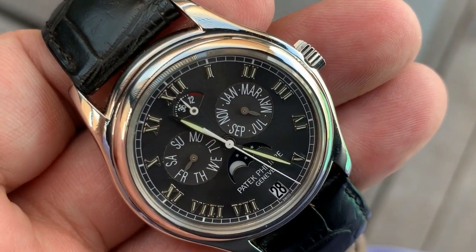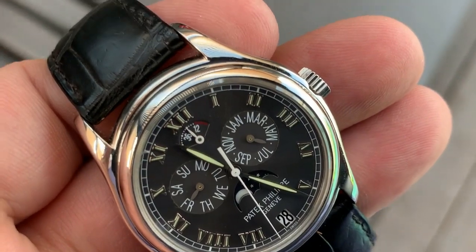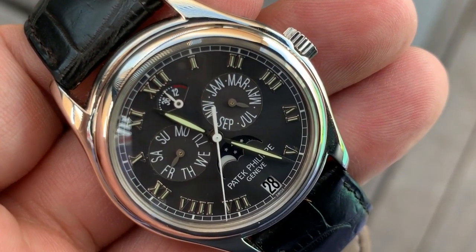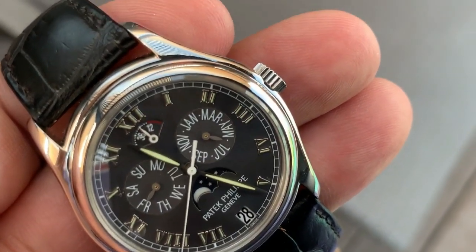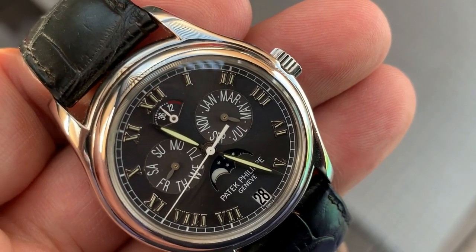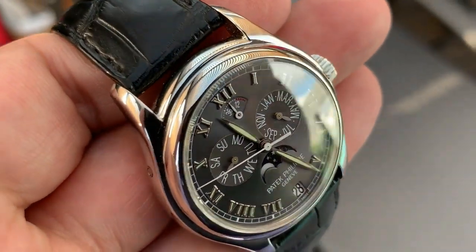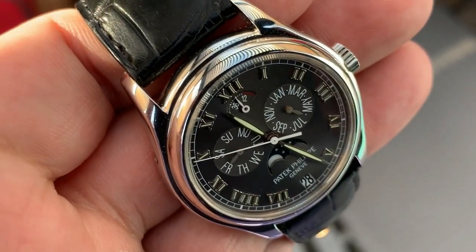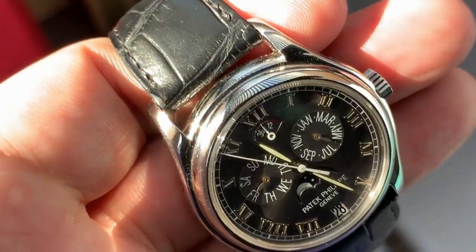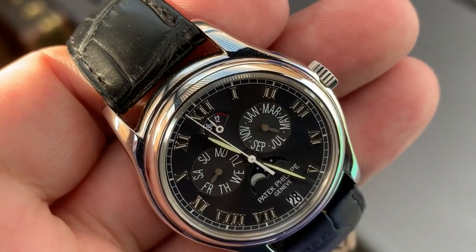Most 5056s came standard with the pin buckle. So the previous owner of this has paid extra to get the platinum buckle, which is considerable cost, that is for sure. The watch itself is just absolutely beautiful. The 37 mil, this watch was built around the 315 YQA calendar movement. And I don't think we'll ever see a watch as elegant and charming as this.